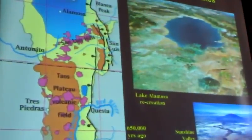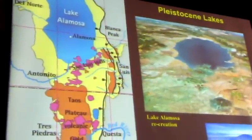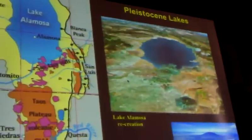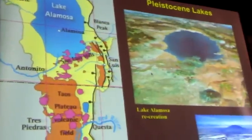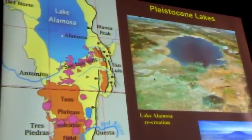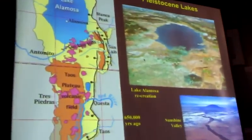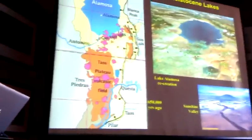Now, the history of this lake is fascinating, and I'd like to spend just a moment on it. Pleistocene Lake Alamosa, here's Taos, again for reference, here's Colorado Line. This Lake Alamosa formed behind a volcanic dam, the San Luis Hills. And on the right is a recreation. This is a Google Earth image with that lake at its high stand superimposed on the image. This was a fantastic lake. It was 65 miles long. It was 150 feet deep. It probably was in existence for at least 3 million years. All the while, it was expanding and contracting as the climates changed. And in its day, it's said to be one of the largest high-altitude lakes in North America.